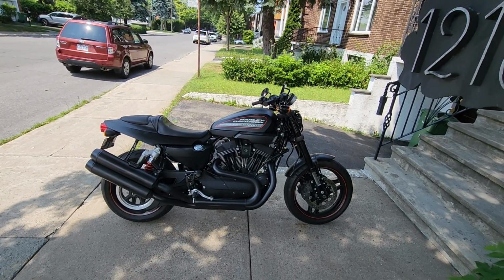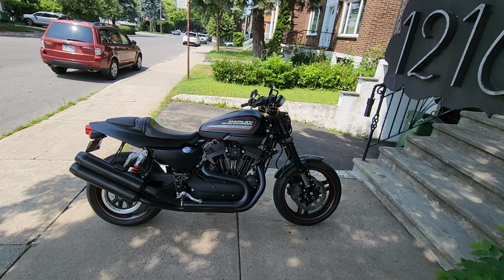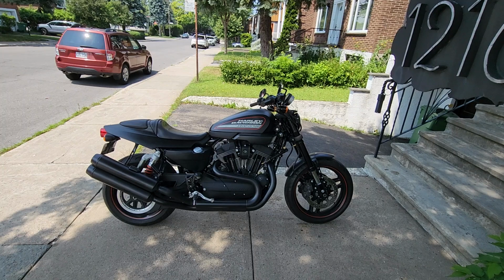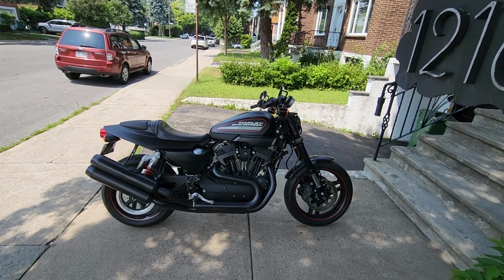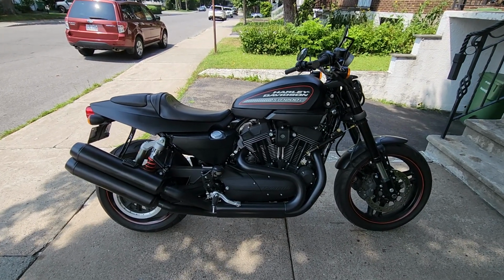You can throw all kinds of technology, horsepower and technology, and I don't fault Indian for any of that. But the bike has to push the right buttons for you to like it. It just doesn't for me. So I'll always be in love with my XR 1200X.